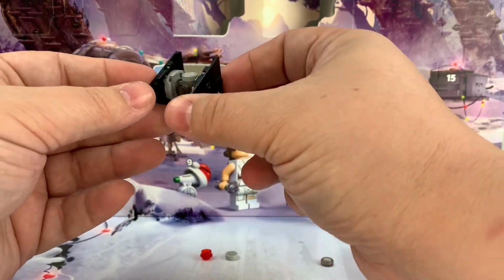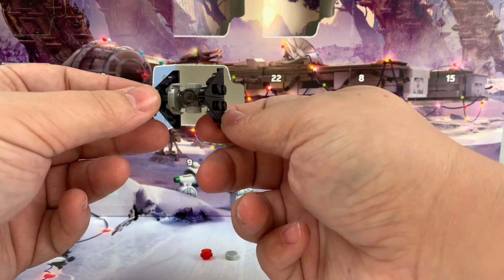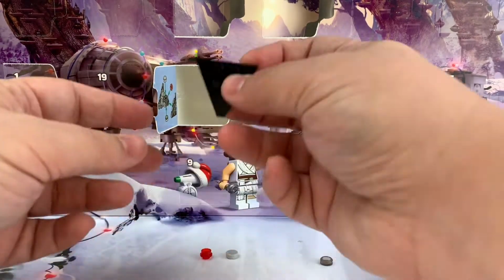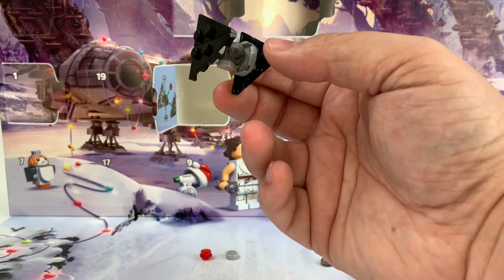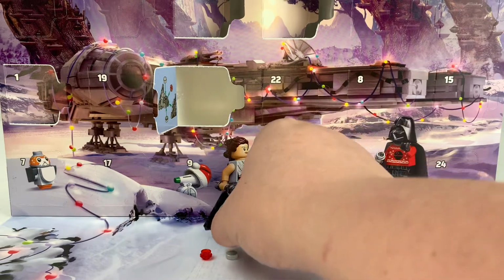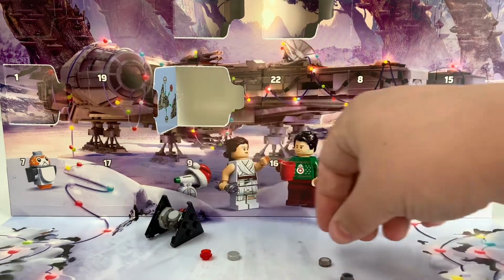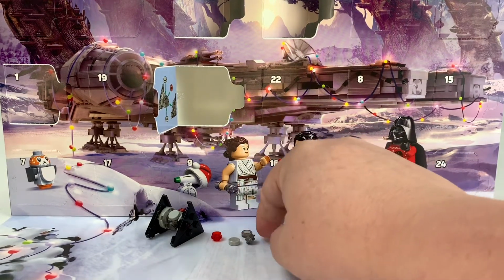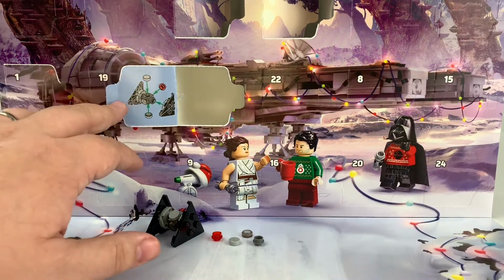But all right, so that's it. That is not bad. It looks to be about the same scale as the A-wing from the first day. Doesn't really have a nice way to set and be displayed, but there is a handful of extra pieces. We got a couple translucent pieces here, a couple tiles, another stud there. But that's it, day six of the 2020 Advent Calendar.